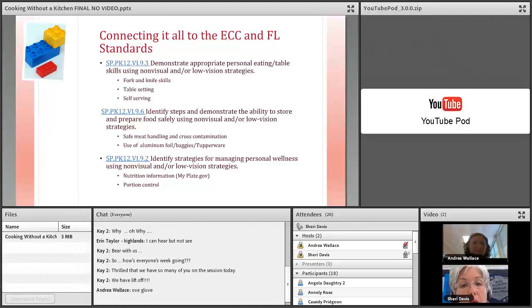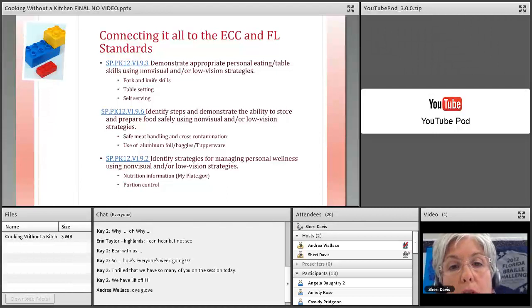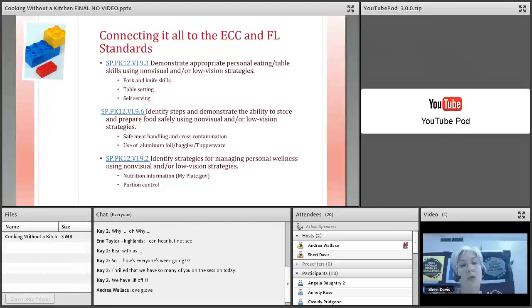So up here you'll see the first standard: demonstrating appropriate personal eating table skills using non-visual or low vision strategies. Very important: fork and knife skills, table setting, self-serving. If students are ever going to date, or have a job interview that's over a lunch or a business lunch, you can imagine what it'd be like to sit with someone who doesn't have simple fork and knife skills or know how to use different utensils, how to serve themselves from a serving bowl.